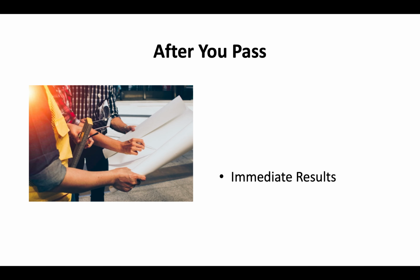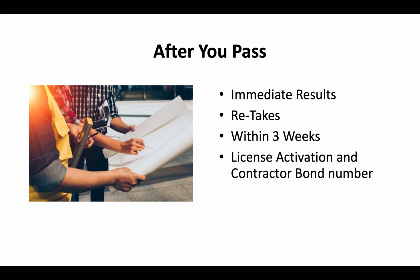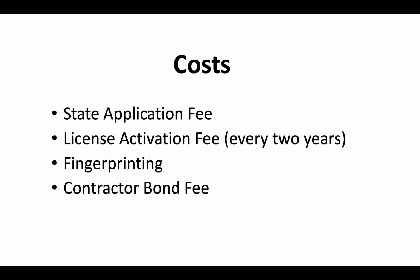Now, after you pass your exam, you'll get your results immediately. You can typically do a retake within about 3 weeks, and then once you pay your license activation and provide a contractor bond number, the CSLB will send you your contractor license in the mail in about 2 to 3 weeks. Now, the costs include a state application fee. You'll pay a license activation fee and then a renewal fee every 2 years. You'll pay for the cost of fingerprinting, and you'll provide what's called a contractor bond number.